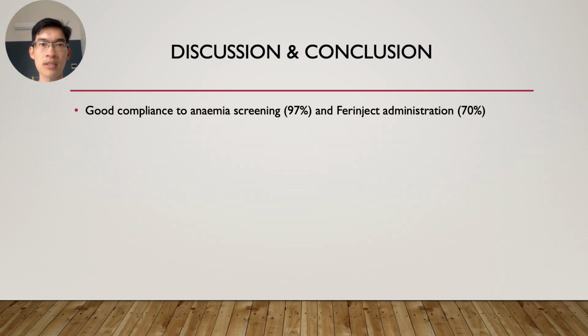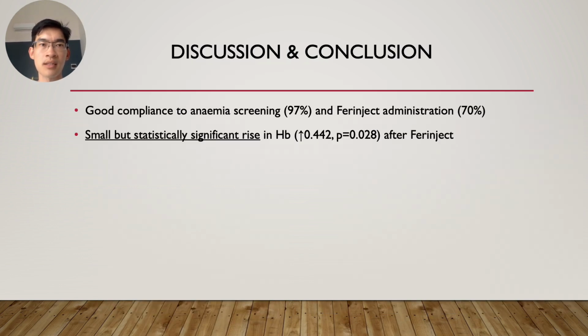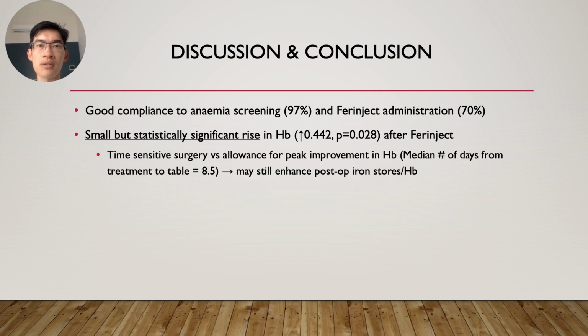We achieved good compliance rates and found a small but statistically significant rise in HB following treatment. Peak increase in HB levels occurs 2 to 4 weeks after Ferinject, but colorectal surgery is time sensitive and the median time from first Ferinject treatment to the operative day was 8.5 days. However, patients may still benefit post-operatively from enhanced iron stores and ability to increase HB.